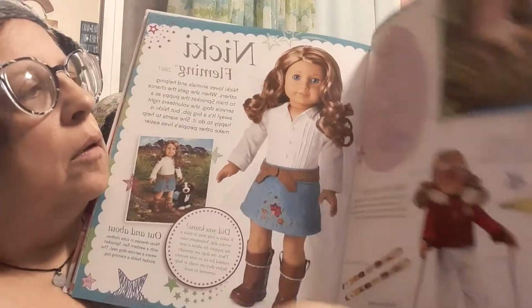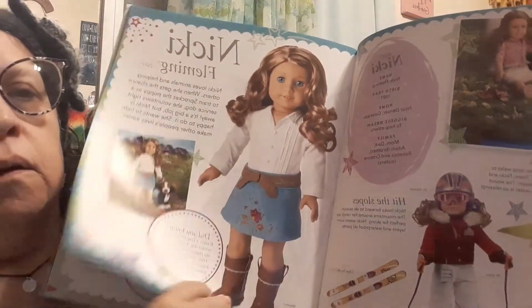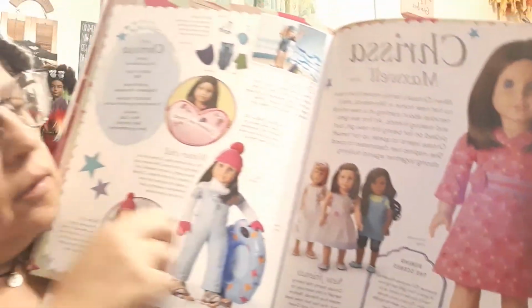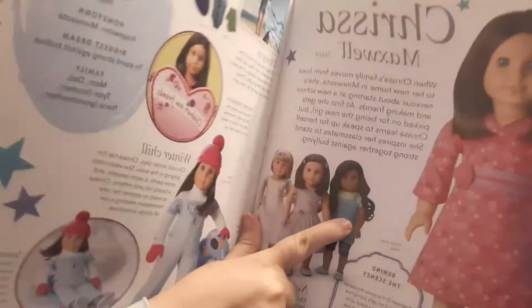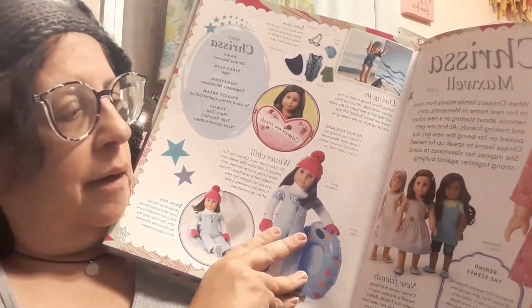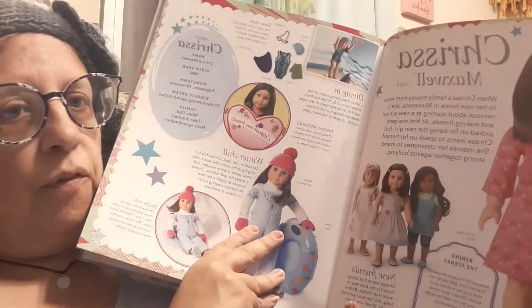And then you have Nikki, Chrissa. And Chrissa, I don't know if anyone's aware, she had 2 best friends. I have Gwen. She also had Sonali. And Sonali is one of the most expensive on the second-hand market. She's a hard one to find.